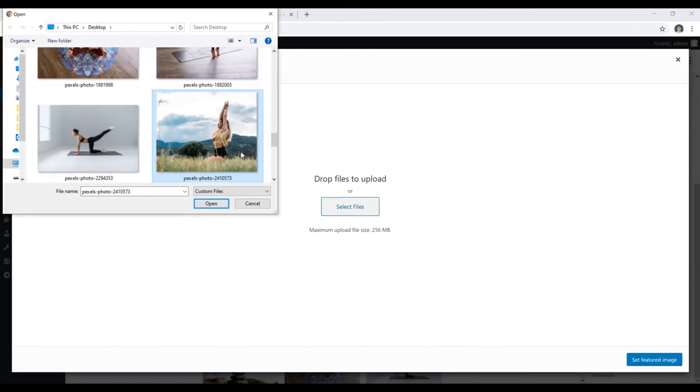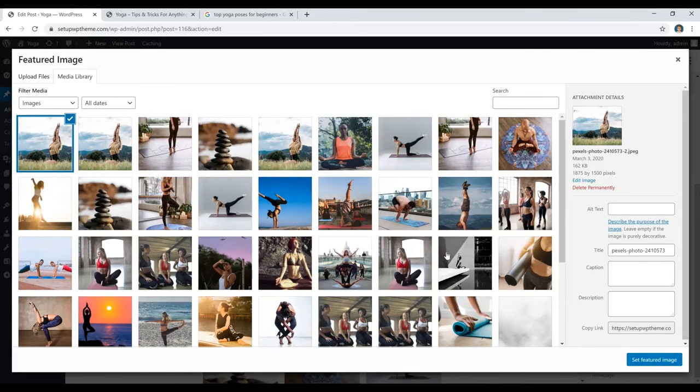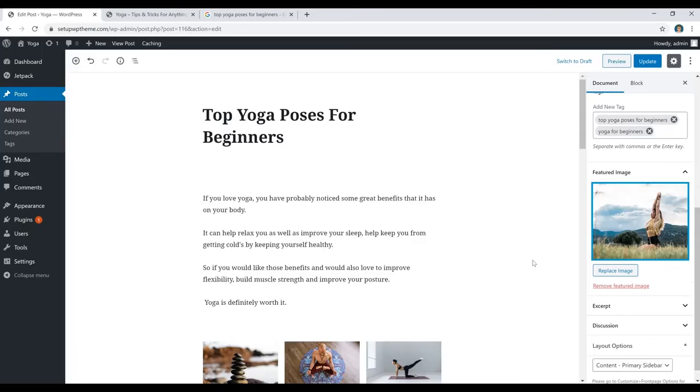Then once you find the image you want, just like uploading a photo to your post, you just select it. Then once it's finished uploading right there, you just go down here and click on Set Featured Image. And there's your featured image right there. And again, anytime you want to remove it or replace it, you can just hit the replace button and then select a different image, and that'll change the featured image for you.